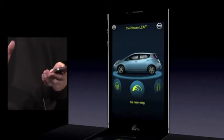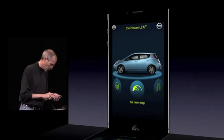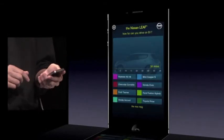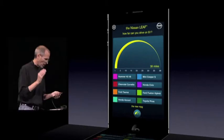This is very cool. They want to show how efficient the Leaf is. And they came up with this really cool way, the new miles per gallon. And so you just tap on this, and it shows you that a Leaf goes 38 miles for a dollar.